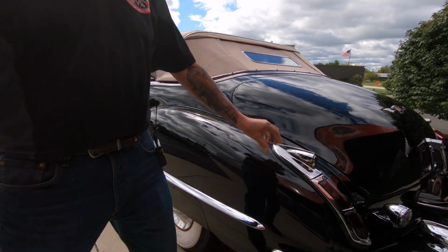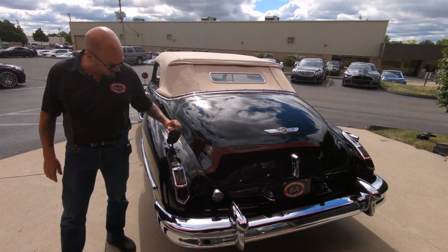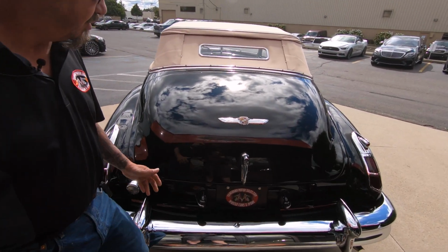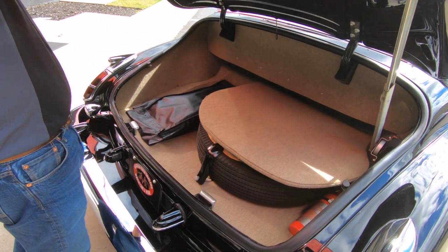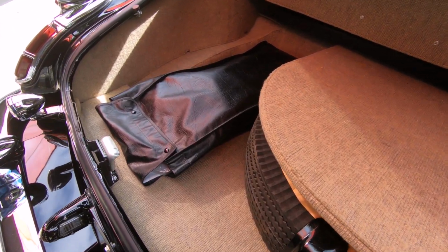And then look at this. Where do you put the gas in? Isn't that sweet? They thought of everything back in the day. We'll lift up the trunk here for you also. I guess it goes that way. See, we got the spare tire in here. That's the boot for the convertible top in that black bag right there.